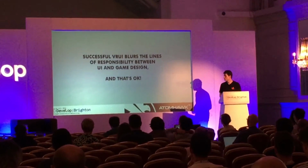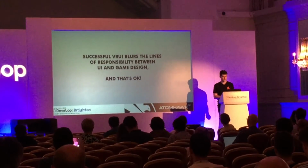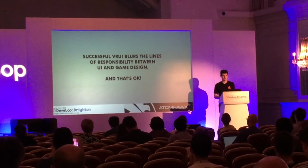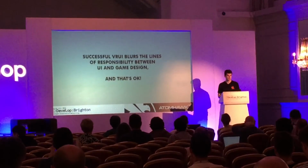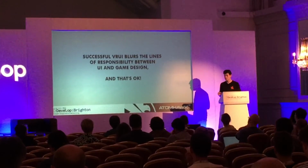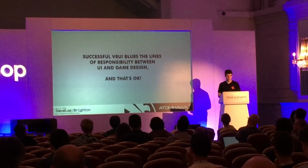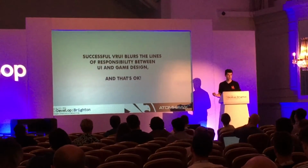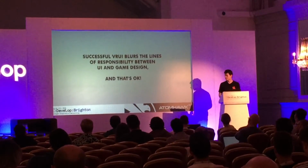And successful VR UI blurs the lines of responsibility between the traditional disciplines of UI designers and game designers in terms of what is the best possible method of giving the players the information that they need to do the tasks of the game. And that's okay, that's actually a really important part of the work that we've done. It's as much about designing the UI as it is about trusting users to find information from other places that isn't traditionally UI.